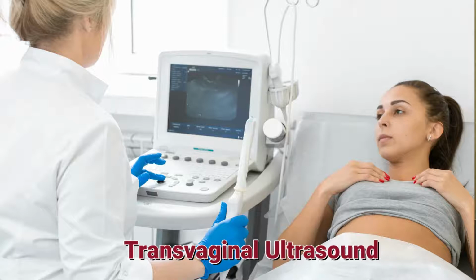So very common questions people have are how it is done, how long a scan will take, will the reports be given immediately, or does ultrasound harm the baby? Ultrasound definitely does not harm the baby, and how it is done is either transabdominal or transvaginal in the first few scans, and later most probably it will be a transabdominal scan.